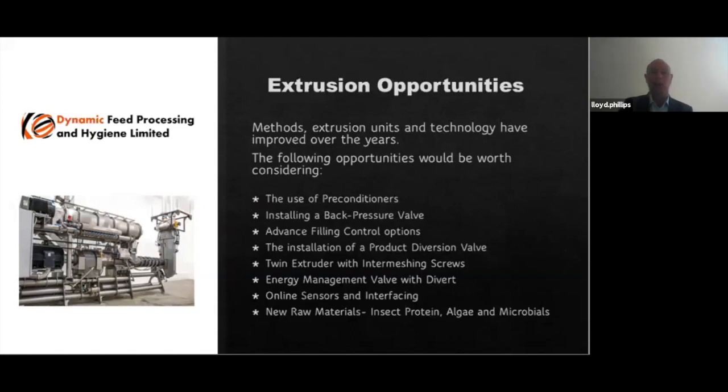Advanced filling control options regulate the barrel fill to increase or reduce mechanical force automatically and also to assist quality control of the finished product. Similarly, the product diversion valves are there to reroute the incorrectly attained product for reprocessing. This ensures that you have a clean die without interrupting your process.